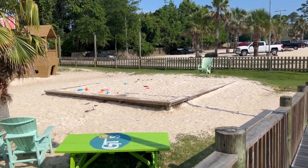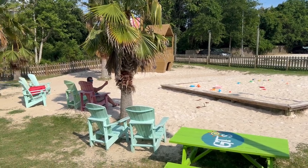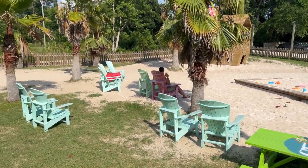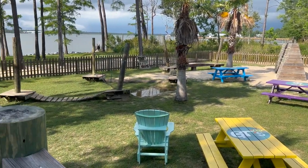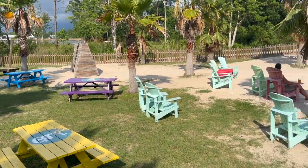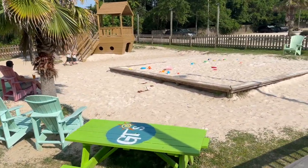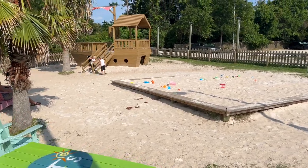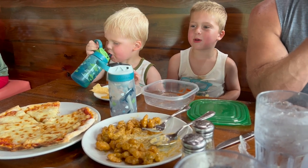So we got the firecracker shrimp, and a cheese pizza for our youngest because our oldest doesn't eat anything. Firecracker shrimp was $8. Pizza was $6. Their house beer was $2.50. Well drinks were $3. Wine was $3. And then I think we got the dip too, looking at the menu. The dip was delicious. GT's dip or something like that. It was all delicious food.